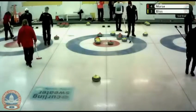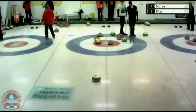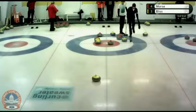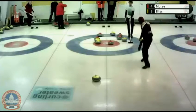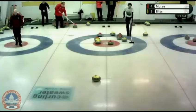Still discussing this shot and trying to see if the best option is really the draw that he's thinking about calling right now. It would be a draw right into those two yellows.